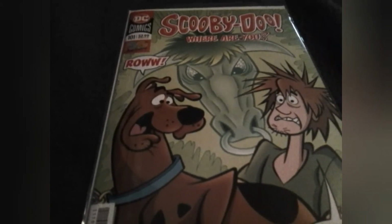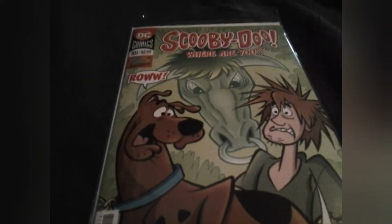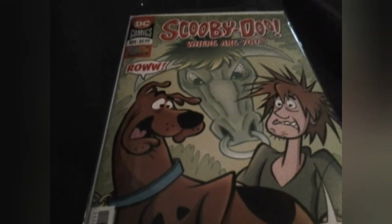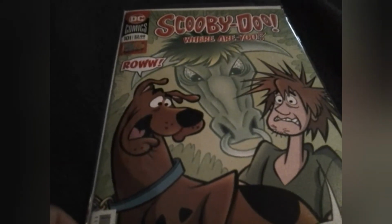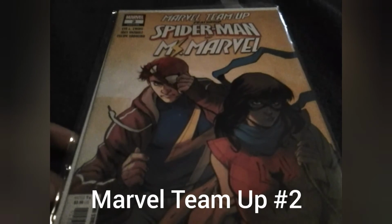I got like 70-some issues of it. Literally, I think of every issue from 30-something all the way up till now. Pretty nuts. I don't know why they got rid of these. These are really good. I like them.